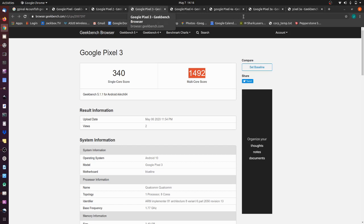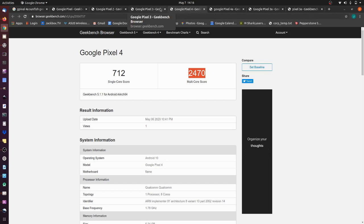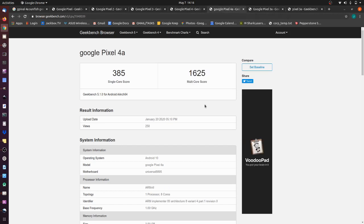It even does better than the Pixel 3, which is really nice to see because that was a high-end phone, just the previous release to the Pixel 4. So it's somewhere between the 3 and the 4, almost, you could say, just a little bit above the 3, so that's really good, and it jumps all over the 3a. So the 4a is really a great Geekbench result, especially for what we're dealing with at that $399 potential price tag, US price tag at least.